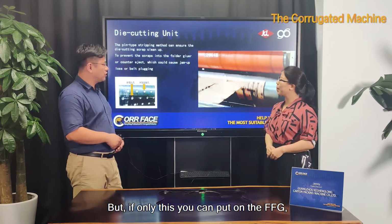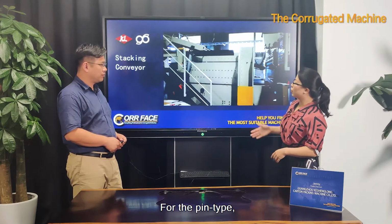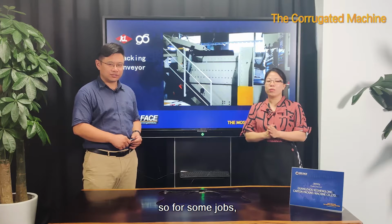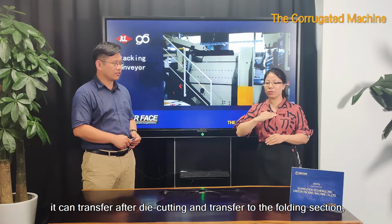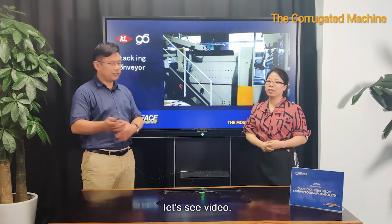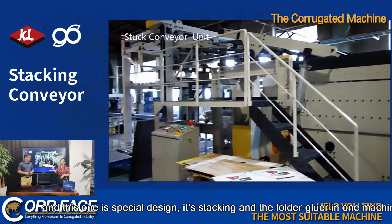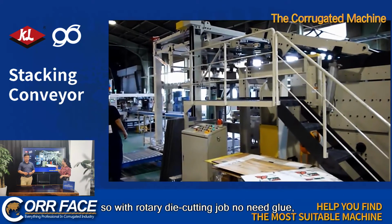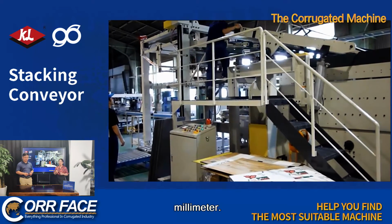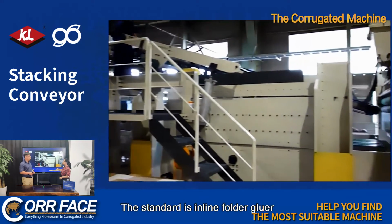But if only this you can put on the FFG, or do you need some other function? For the pin type, if the machine has a pin type kicker, then for some jobs, after die cutting, you can transfer to the further section, then go down to the counter ejector. Let's see a video. Yeah, and this one is a special design. It's stacking and folder gluing in one machine. So with a rotary die cutting job, loaded gluing, we can do stacking, and the stacking height can be up to 1.6 meters. So this is an option for the customer. Yeah, it's an option. The standard is enough for the glue.